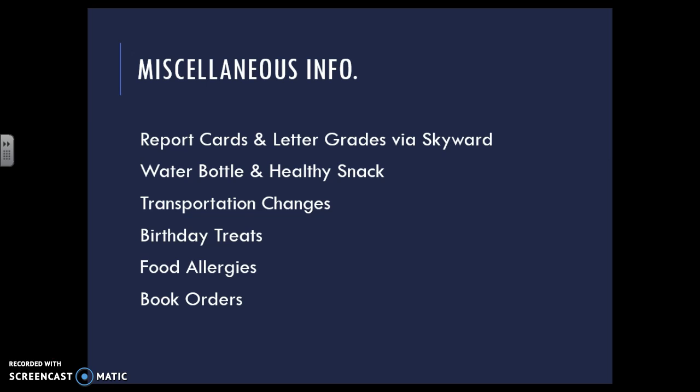So we do celebrate birthdays. If you would like to let me know that you're bringing in treats, that would be great, because we do have a few food allergies in our classroom. That way I can relay the information, and our friends can all have treats that day. And then one other thing that I often do is send out book orders every month or every other month. Kids are always excited to get new books, and we earn points so I can get new books for our classroom library as well.